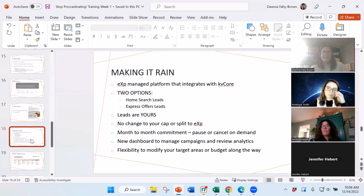What's great about Making It Rain is I think it's that sweet spot in the middle, a reasonably priced program, and we'll get into that a little bit more in a minute, but it's also month to month. So you can join the program today, whether you're an individual or a team, and you can make decisions to pause your campaign, to cancel your campaign, or completely scrap it and start over at any time. So I think that's great and works to your advantage.